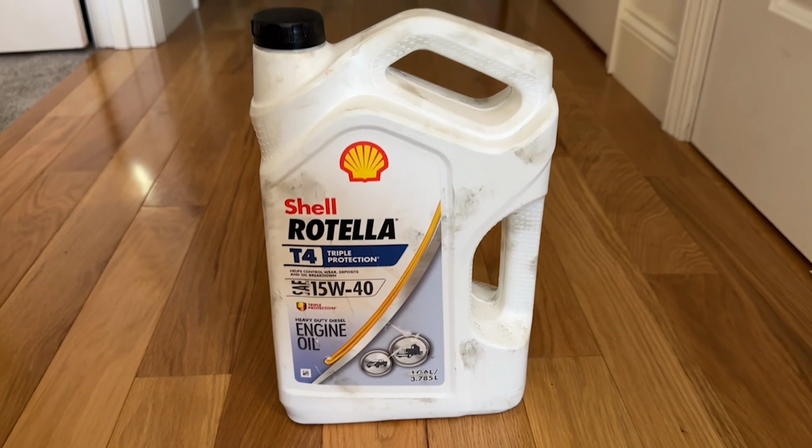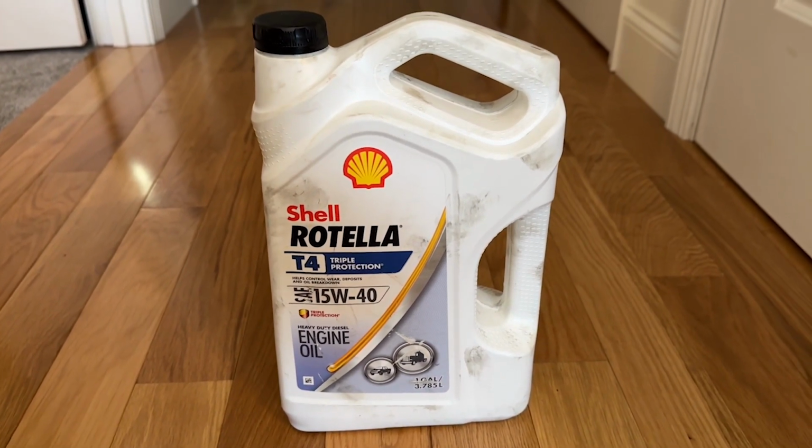So if you are looking for a high quality engine oil, I would definitely check out the Shell Rotella.